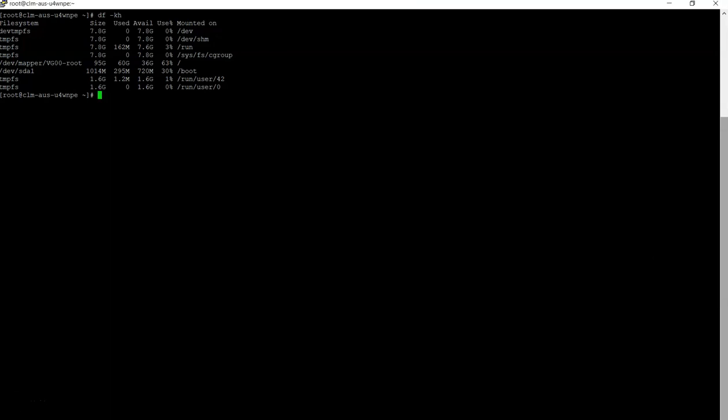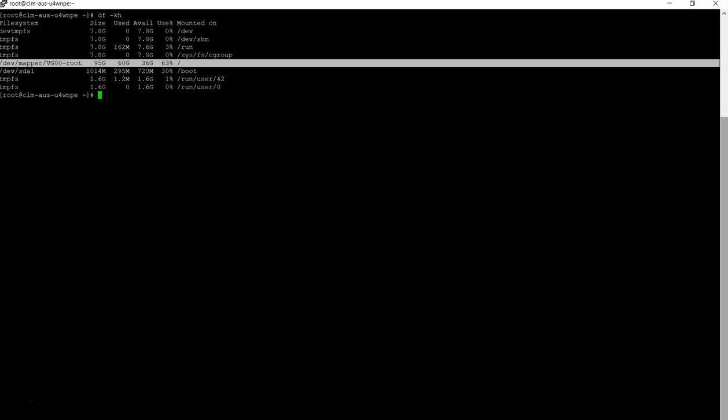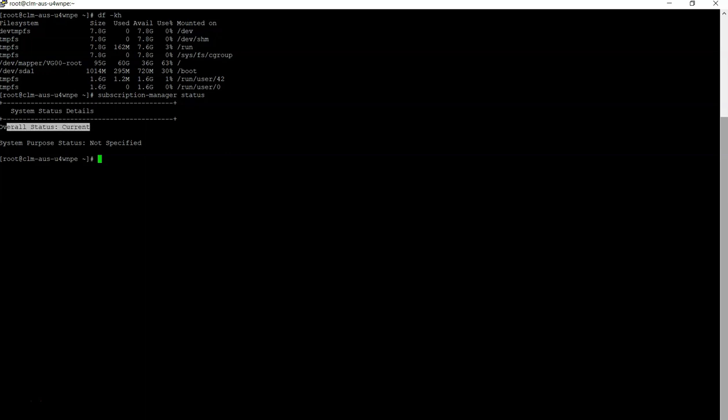So this is my repo server and I have already executed df -kh here, as you can see. So I have enough disk space here. I've already updated the patch catalog. The other thing that I would do is run subscription-manager status. This is going to tell me if the server is registered properly or not. If you see here, the overall status is current. So this means that my server is registered properly.